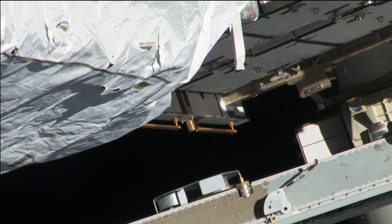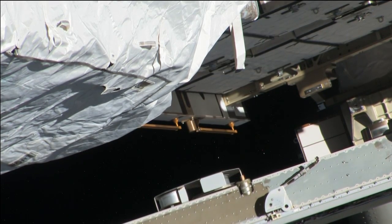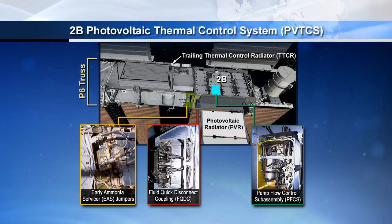The final verdict, being in the area that it's in, brought it to being either the PFCS or the Pump Flow Control System, located out on the external portion of the station's P6 truss. That PFCS contains many of the control mechanisms to drive the coolant flow along that truss section of the International Space Station. One of the suspected coolant leaks.